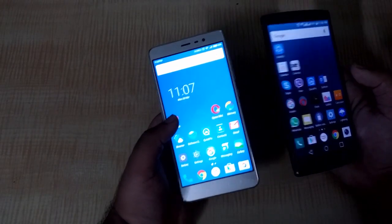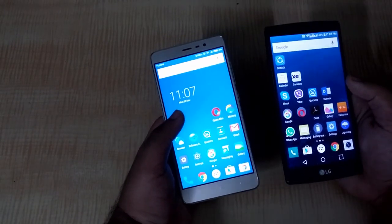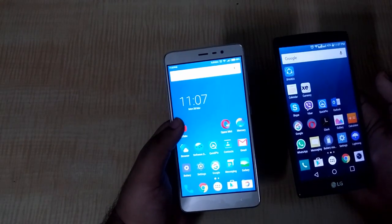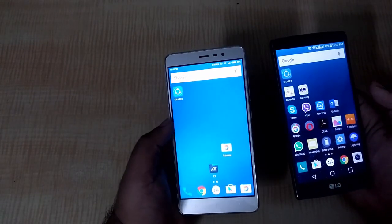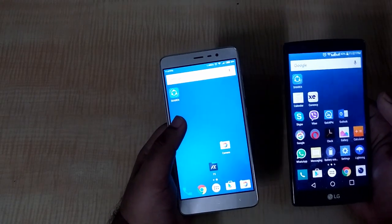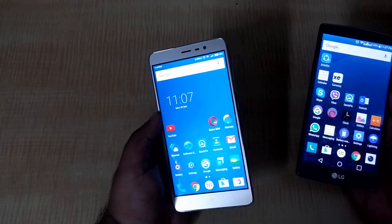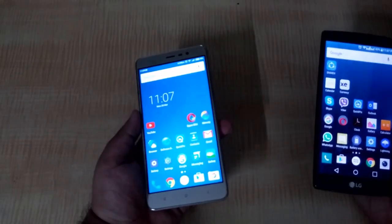And again, like the camera, this one is a no contest field, but it does not go in favor of the LG G4, it goes in favor of the Xiaomi Redmi Note 3. The LG G4 has a 3000 milliamp hour battery, and right now, with the latest Marshmallow OTA, the battery life is basically broken.